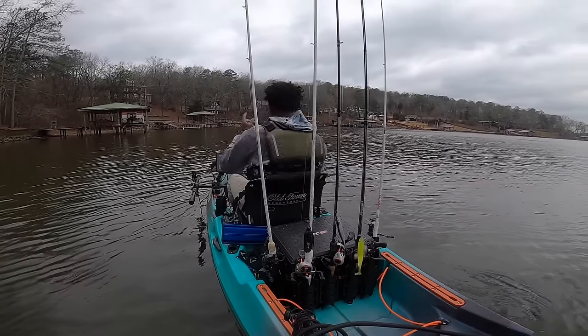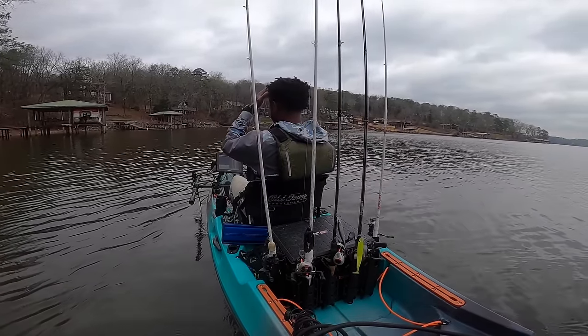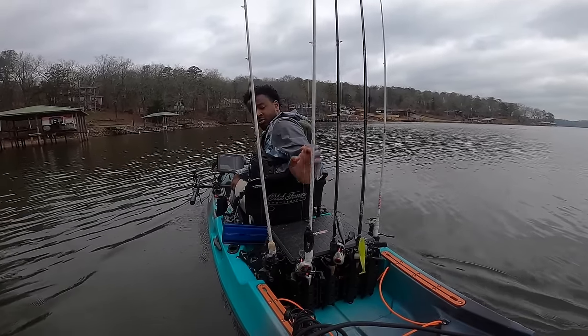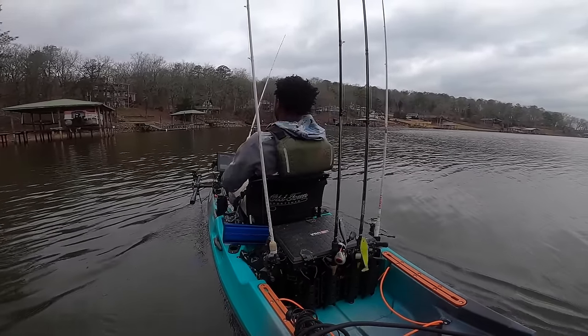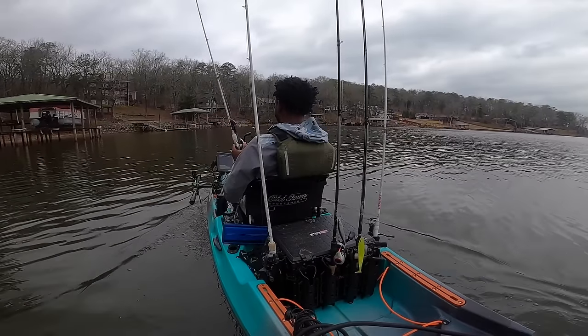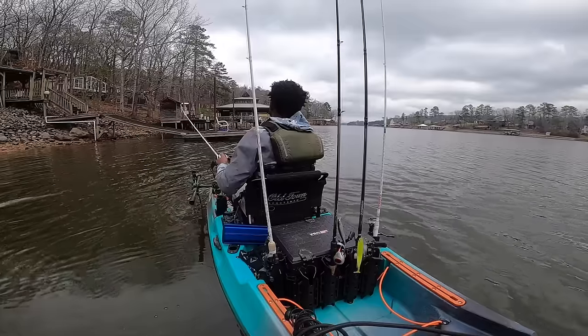I don't think this looks as good as that other side over there. Well, it's not as deep right here. I'm sure it'll be deep enough over here by this floating dock. And we are going to throw a jig in there, because last time I threw a jig at a floating dock, I caught a 5-pound largemouth, or 3-pound largemouth. Excuse me.